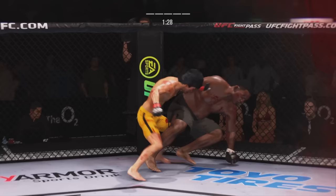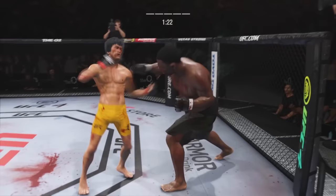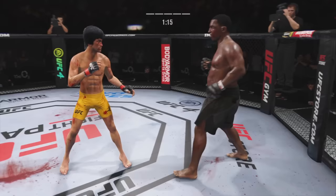What a great way of mixing up his attack. He didn't stay the course. He mixed it up. He went high with him. He thought he was going low. And now he's got him hurt very badly. Hands high. Ooh, what a punch.